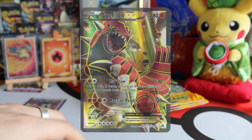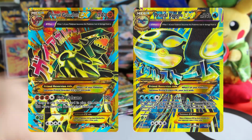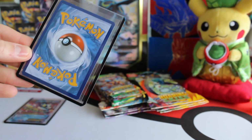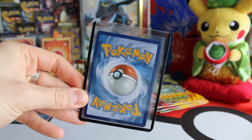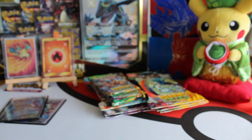I'm trying to get hold of the Groudon and then the gold cards as well from Ancient Origins, which is the set that followed for the Primals of these. So yeah, there's a tiny, I don't know whether that's a nick on the top left hand side of the card. I don't know if you can see just up here, but both really good price, combined postage. Could not complain about what I paid there.